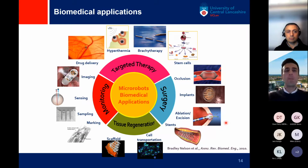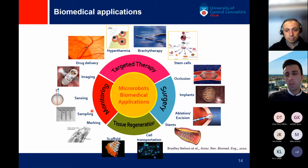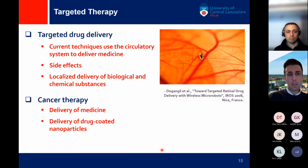So the microbots can have different biomedical applications. They can be used for monitoring, targeted therapy, surgery, and tissue regeneration. For monitoring, they can be used as imaging, smart pills, sensing, sampling, and marking. For targeted therapy, they can be used to deliver the drug, the medicine, locally. They can be used for hyperthermia, brachytherapy, and to transport cells like stem cells inside the body to use the potential of stem cells. They can be used for surgery, like implants and occlusion, and as well for tissue regeneration. I will describe some of these in the next slides.